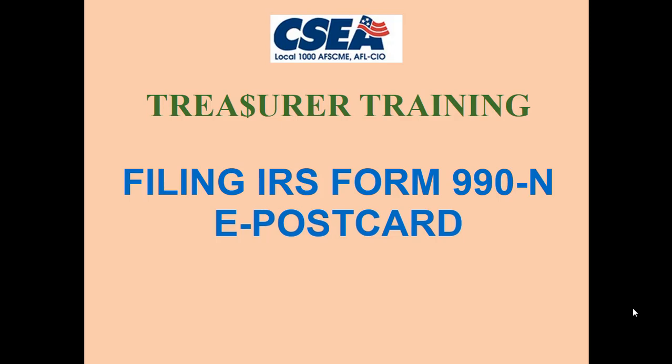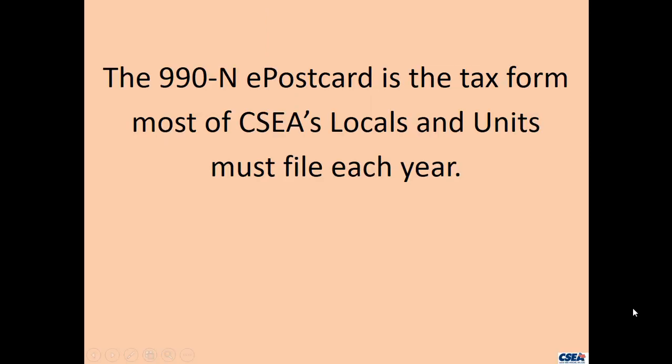In this module of CSEA's online treasurer training, we'll take a look at the IRS Form 990N e-postcard. The 990N e-postcard is the tax form most of CSEA's locals and units must file each year.